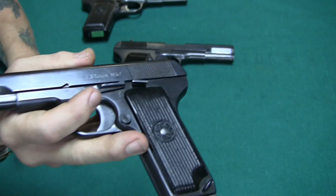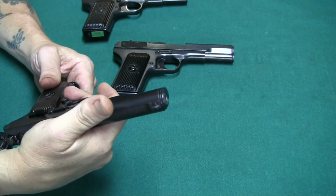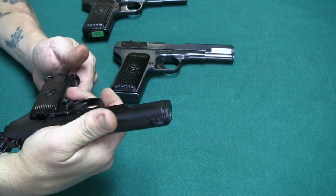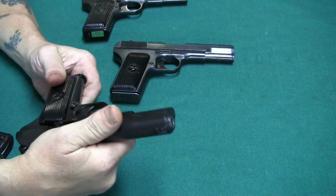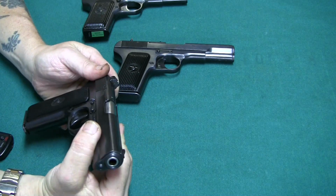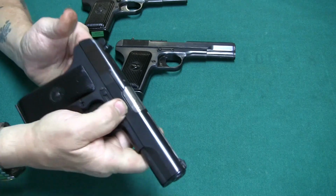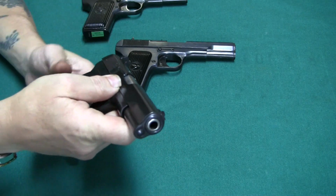It is clearly marked M57, 7.62 millimeter. You see, serial number matches on this one. This one's nice. Couple proof marks. Proof mark on the barrel.